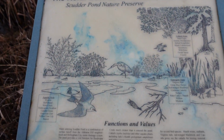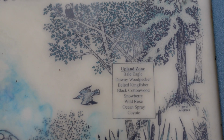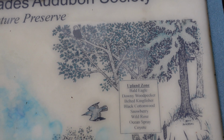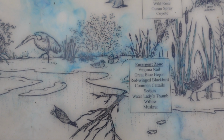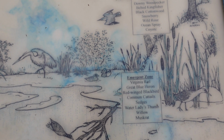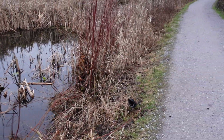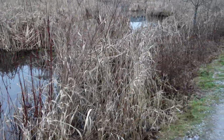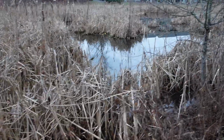Functions and values. Upland zone: bald eagle, downy woodpecker, belted kingfisher, black cottonwood, snowberry, wild rose, ocean spray, coyote. The emergent zone: Virginia rail, great blue heron, red-winged blackbird, common cattails, sedges, water lady's thumb, willow, muskrat. Not that interesting if you ask me, but it's something. I guess you can learn about what's out here and know what to look out for.